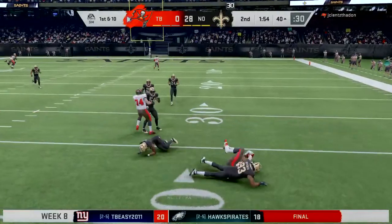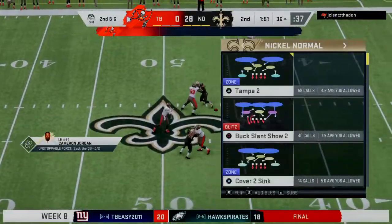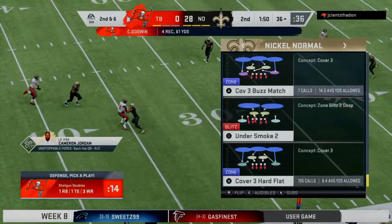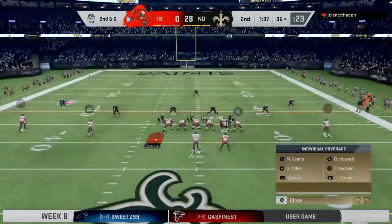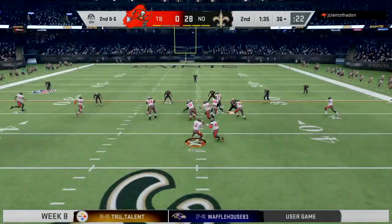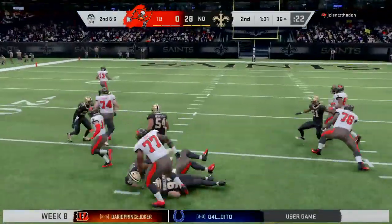Winston now finding Godwin, complete. That throw good for 4. It's 2nd down. Well, there wasn't much there with that hitch route. They didn't gain what they expected. But sometimes when you call a hitch, you really don't have an alternate to go to. You don't have a second route to throw it to. So sometimes you have to rifle in there and hope for the best.